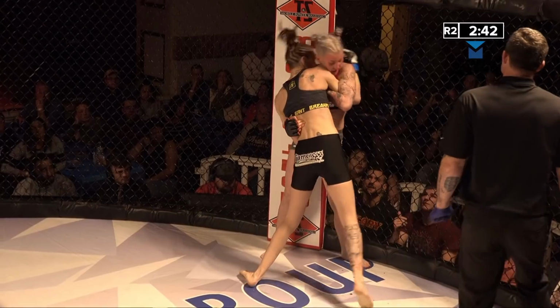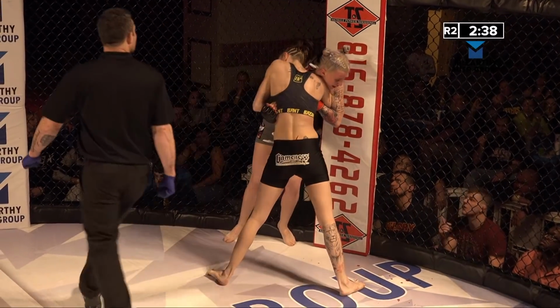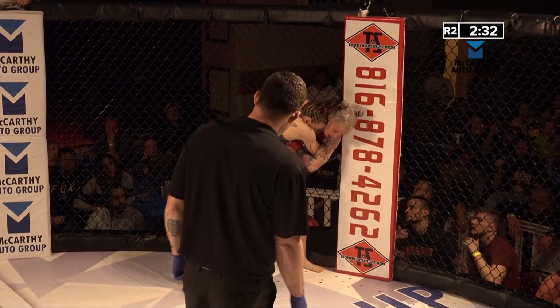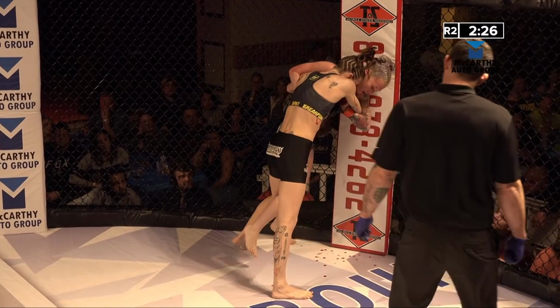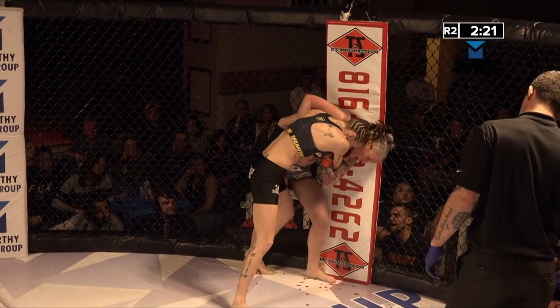Goodin steps in, manipulating the hips of Russell. Goodin now has double underhooks here. She has complete control on the cage. Yeah, Russell's trying to circle out, but just can't quite do it because Goodin has those underhooks and is really just keeping good control right here, landing the body strikes when she can.